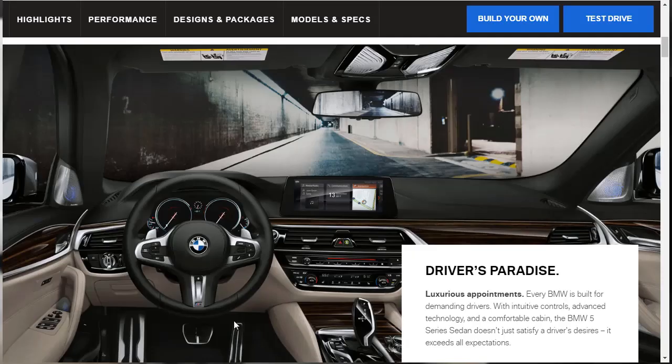Okay, so we're going to learn about some features of this 2019 BMW 5 Series. We're going to learn about the 540i. And really, when we learn about the features, we're going to kind of be learning about the features of all these configurations. We're going to learn about the performance features, designs, and packages. And, well, we kind of already went over models and specs. So we're going to learn about all the features, and then we're going to jump right over to the build and price, where we're going to go to the car configurator, and we're going to build, price, and option our 540i in rear-wheel drive.